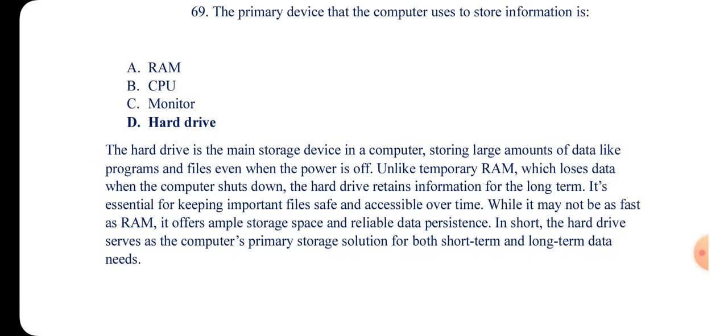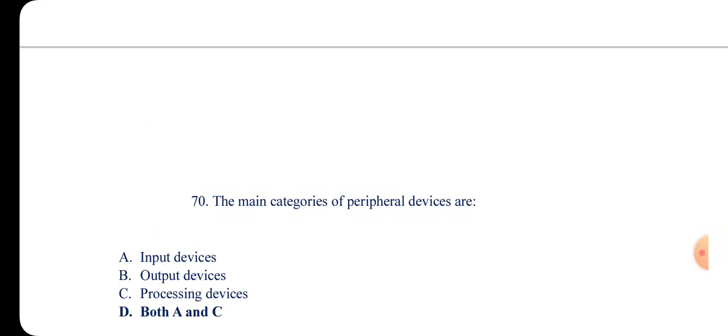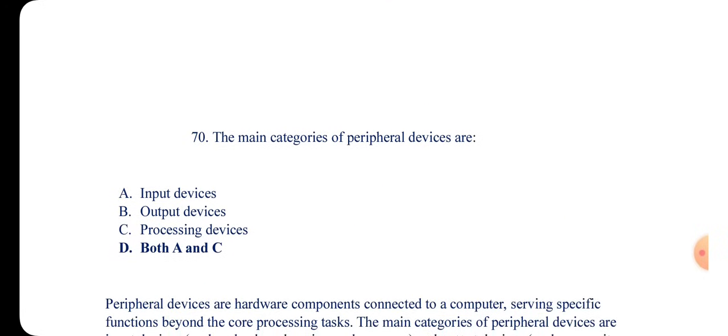It's essential for keeping important files safe and accessible over time. While it may not be as fast as RAM, it offers ample storage space and reliable data persistence. In short, the hard drive serves as the computer's primary storage solution for both short-term and long-term data needs. So that is the answer. Let's move to question 70.